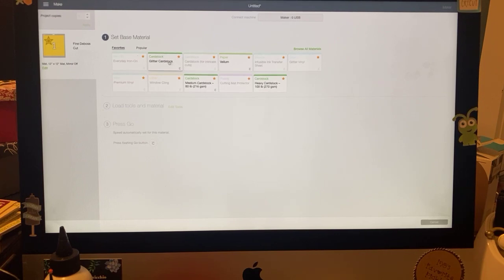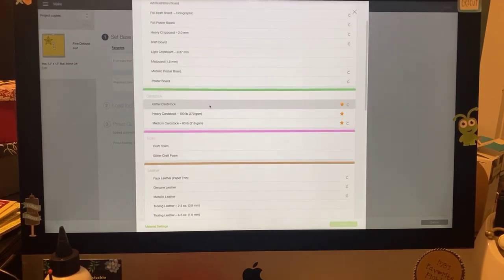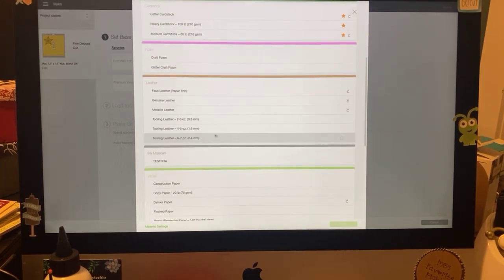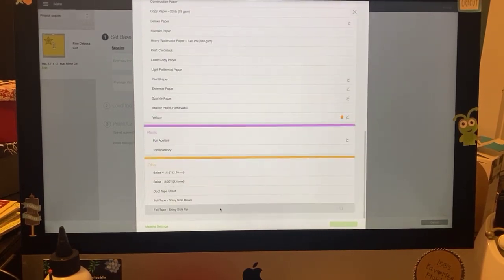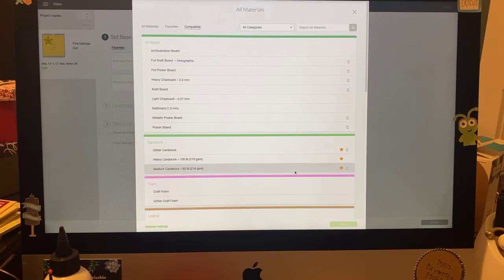here is what we get. Now, these are my favorites. As you can see, out of my 12 favorites, only 3 of them are showing up. So this is a very limited material set that we work with. And when we go to all materials, you'll see it does cardstocks, and it does some leather, which might be interesting to try. And it does paper, but there's not a whole lot. It does some wood. It does duct tape, which is interesting. Foil tape. And let's see what else. Mostly just paper, artboard, glitter craft foam, that sort of thing.